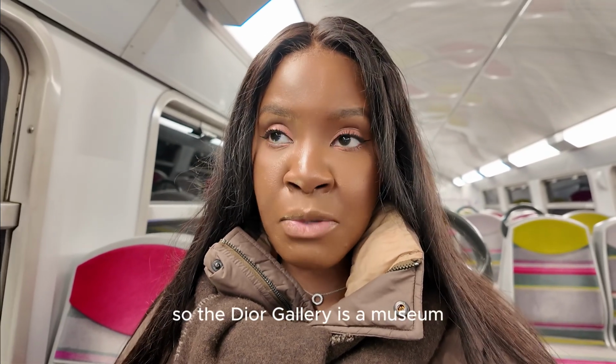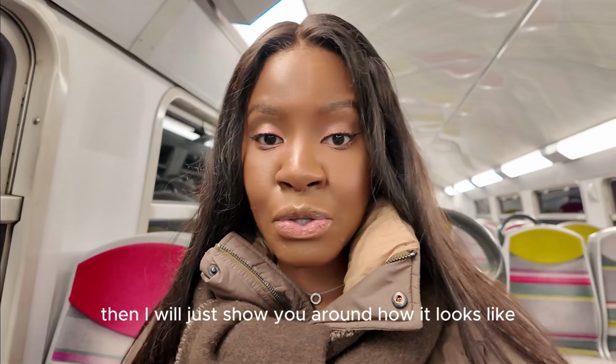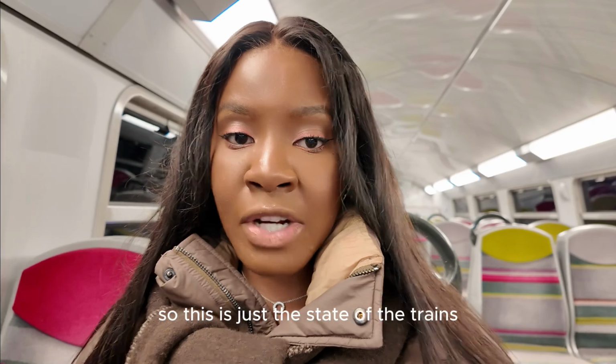So the Dior gallery is a museum and there's a cafe as well in there, so I'm just going to go there and then I will just show you around how it looks like. So this is just the state of the trains. I'm just going to show you.